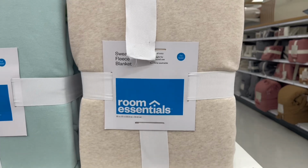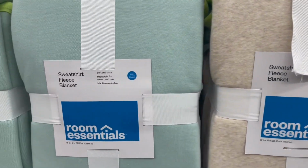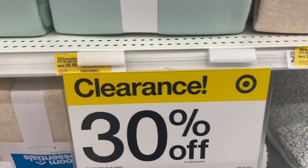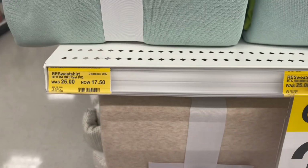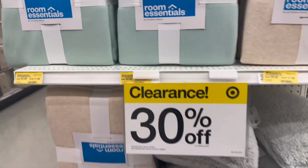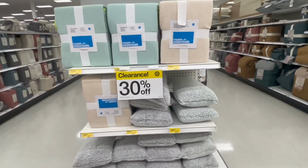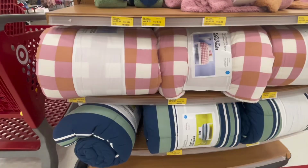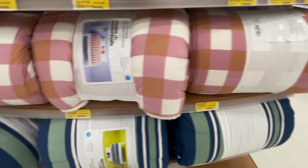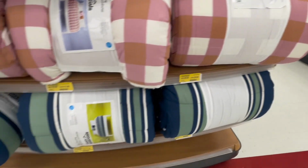There was a lot of sheets and blanket sets for $17, 30% off, plus a markdown clearance price on top of that. And they had a lot of colors to choose from. These are like the sweater set material. There was a lot of pillows as well. And these comforters were only $17. Some of them were queen size, twin size.